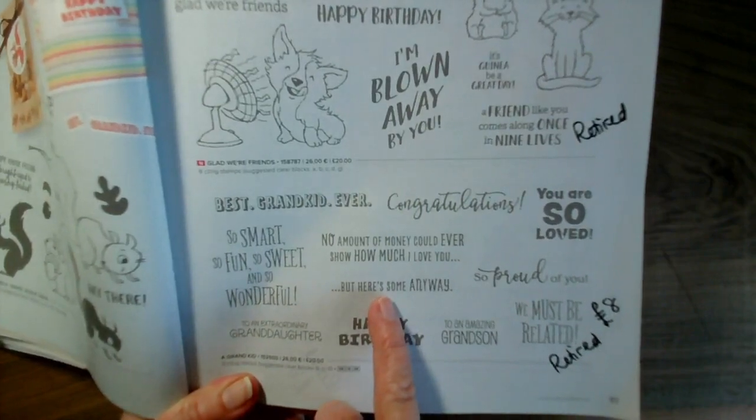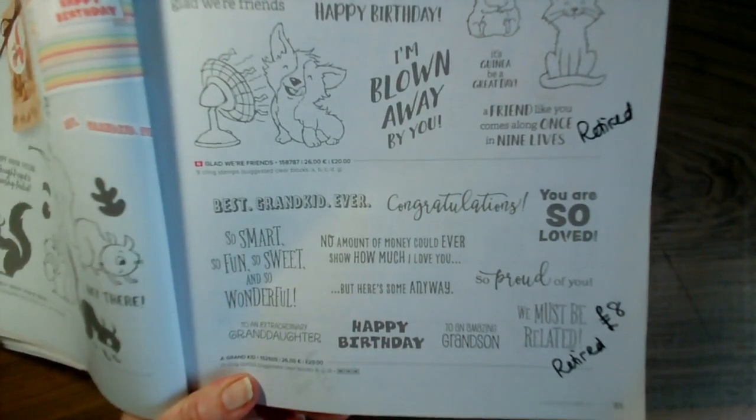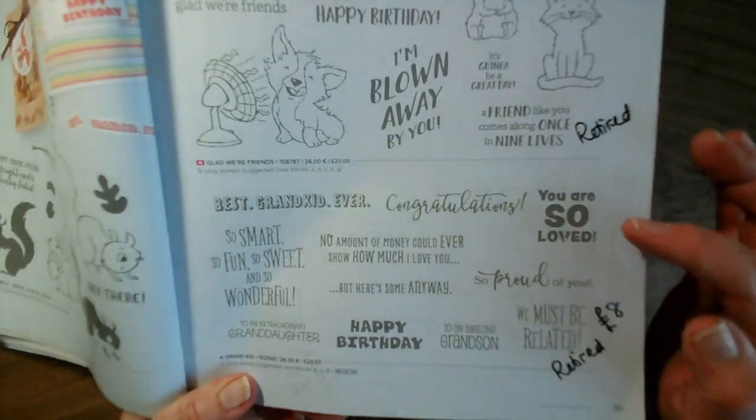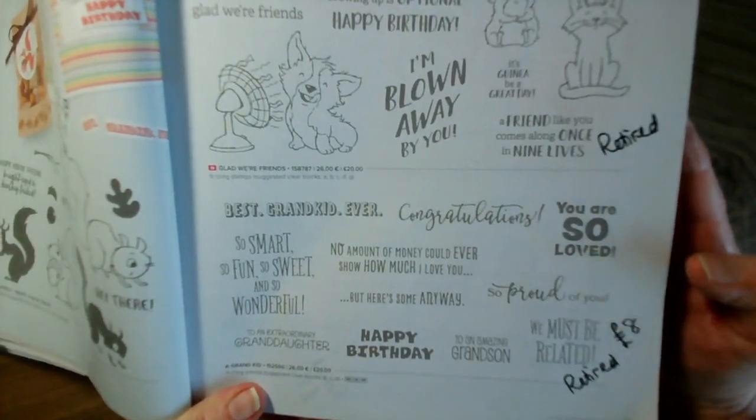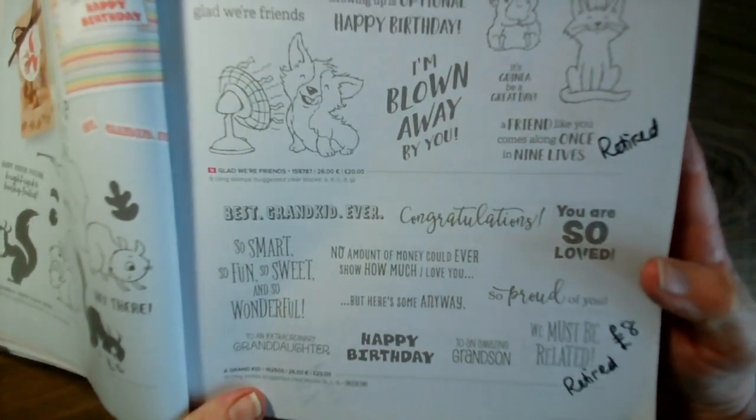No amount of money could ever show how much I love you, but here's some anyway. So proud of you, you're so loved, and congratulations. I used a lot. That's now £8. It's called A Grand Kid.